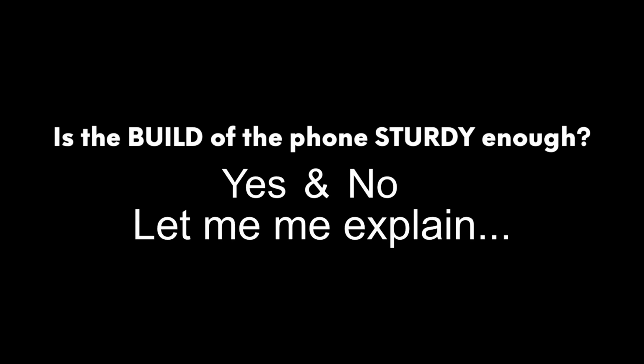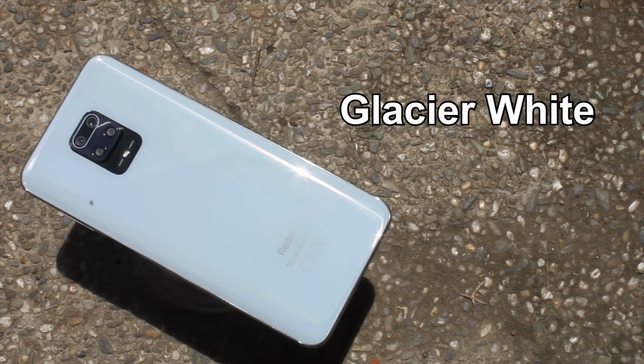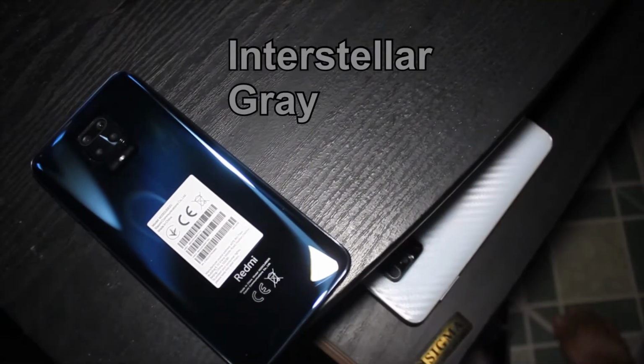Is the build of the phone sturdy enough? Well, the answer is a yes and no. Let me explain. Yes, the front and back glass is made from Gorilla Glass 5, which is more resistant to drops compared to the previous generations. That's according to Corning. Quick segue, the colors of the Redmi Note 9 Pro are astonishing, just like the previous generations. The color that I have is in Glacier White, which has nice grading effect when you hit it by the light. But you can pick other colors like Tropical Green or Interstellar Gray instead if white isn't your jam.